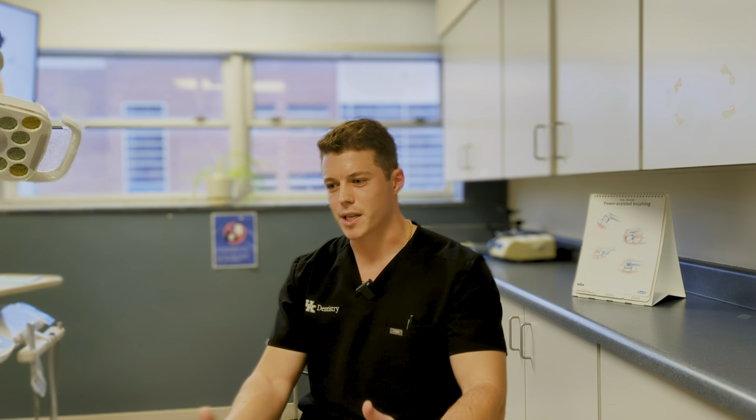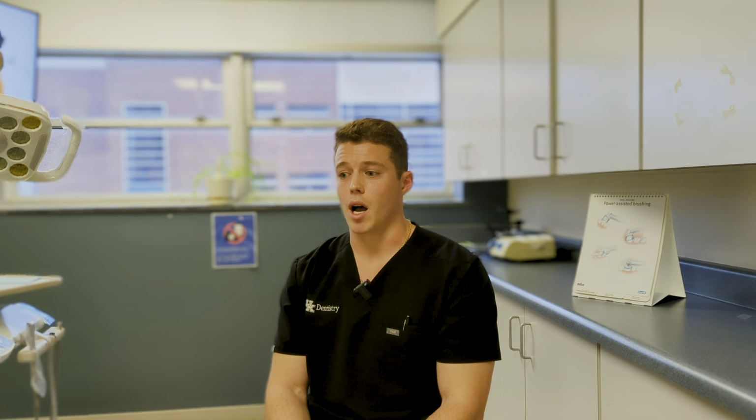I'm doing a case right now restoring 4 implants. We're going to do that digitally, which is very interesting. And then because of the complexity of the case and where things are, we have to do some conventional crowns around those implant crowns. But getting to do all of it digitally is going to be, I think, a life-changing experience for the patient, but also for myself. It's something I'll carry with me for a long time.